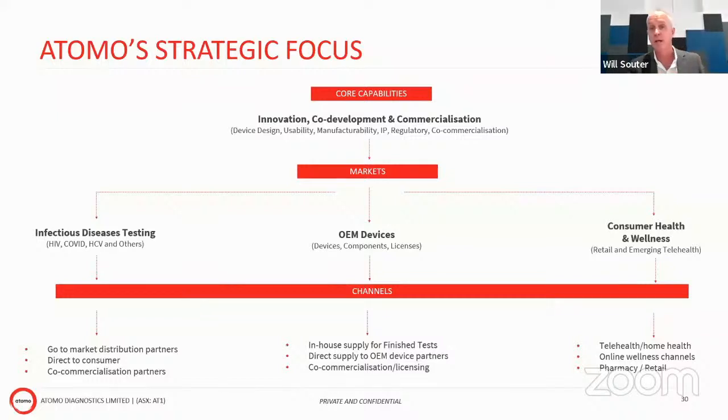So we then approach the market in 3 different ways with those devices and the components, which is obviously a focus on infectious disease testing, particularly HIV and obviously COVID in the last couple of years. Selling our devices themselves to other diagnostic companies. So NG Biotech, for example, who have a rapid pregnancy test, is one of our customers. So we sell the device to them, they put their pregnancy test on it and take it to the market. And then increasingly focused on consumer health and wellness markets where there's a huge growth in opportunities for us. If we could just move on to the next slide.